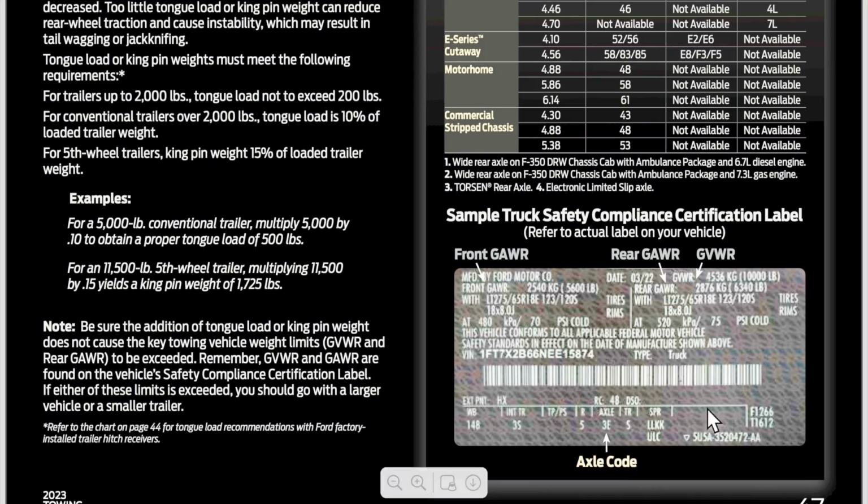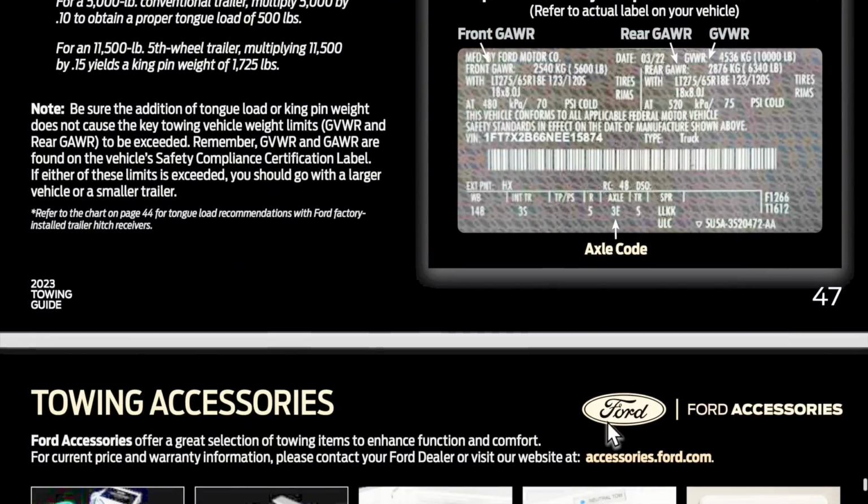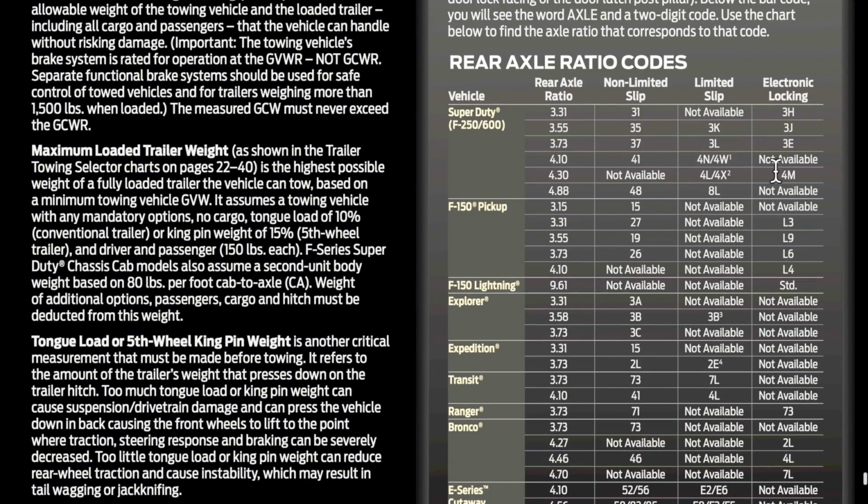If you are new to Ford, the sticker I just showed you has an axle code. Hopefully you can see it right there. It says axle code, and 3J was the one for the Tremor, right? So electronic locking axle, and 355. So just keep that in mind if you are new, because sometimes if you don't have a window sticker, you won't be able to know this information. So you just have to look up this code on the towing guide. I'm going to show you a couple more things and then we'll end the video.